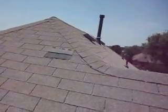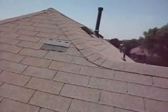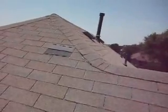Here you can see a shingle is broken completely. That's wind lift has caused that. So I think you need to be talking to your insurance company about them inspecting it. There's a good chance there's a new roof here.